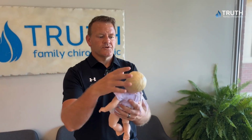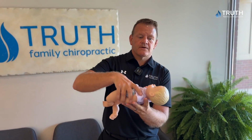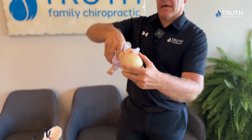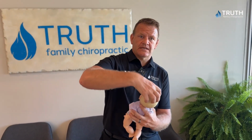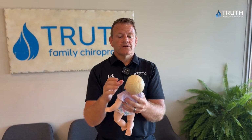And I brought my daughter's doll here. During the birth process, what can happen is, if it's a regular vaginal birth, the skull bones can get squeezed up here. There can be rotation in that baby's neck like that, which can cause subluxation or nerve interference in that upper neck. If it's a C-section, sometimes they've got to hook a vacuum up to that skull, pull that out, get the shoulders out. So there can be subluxation from day one neurologically.